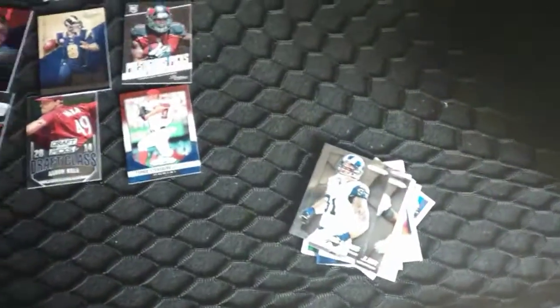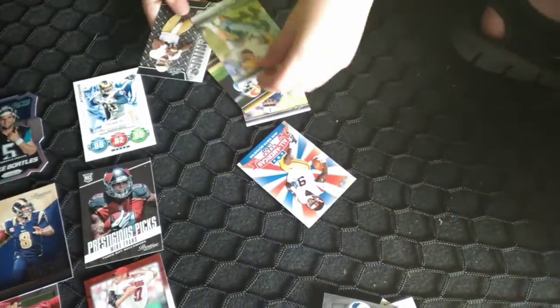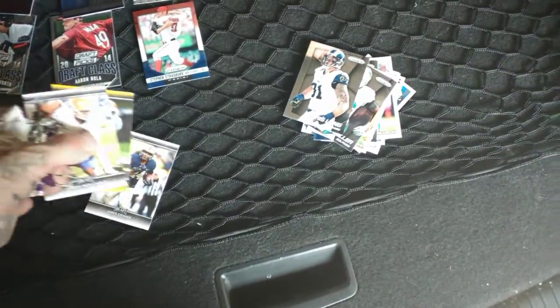Let us know if we're passing any of these up that are, like, super good. Yeah, tell us what we don't know about, because we don't know too much about football. That's good. Juju Smith. And this... Oh, my gosh. Deshaun Kaiser. We got two of his cards now. I don't know about him. That guy's good, I think. Jeremy Nichols. Let's just put him in the good pile.